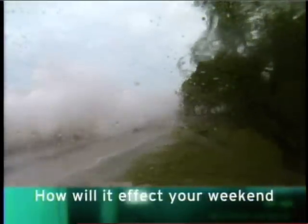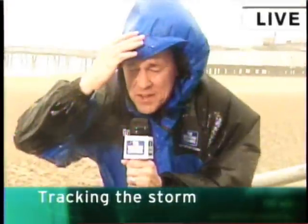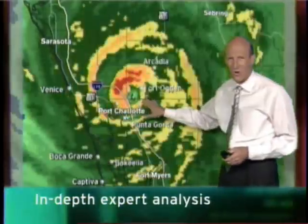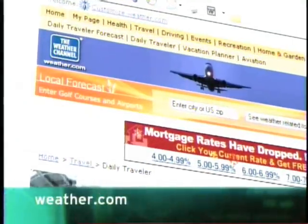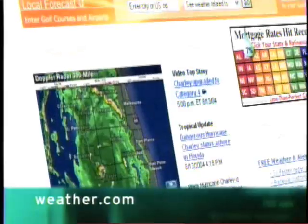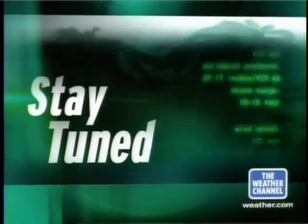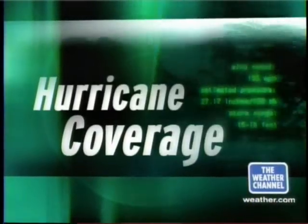Hurricane Charley. Where will it head next? How will it affect your weekend plans? We're tracking the storm with live reports from the field. You need to be off the streets in Fort Myers. This is a very, very dangerous situation. And in-depth expert analysis throughout the day. Find travel delays, see projected paths, continually updated maps, and additional on-location footage at weather.com. Charley coverage continues right here on the Weather Channel. So stay tuned as we keep you ahead of the storm. This is the one.